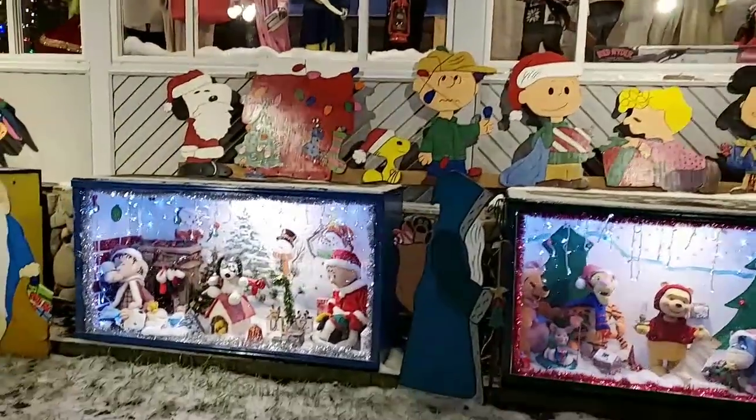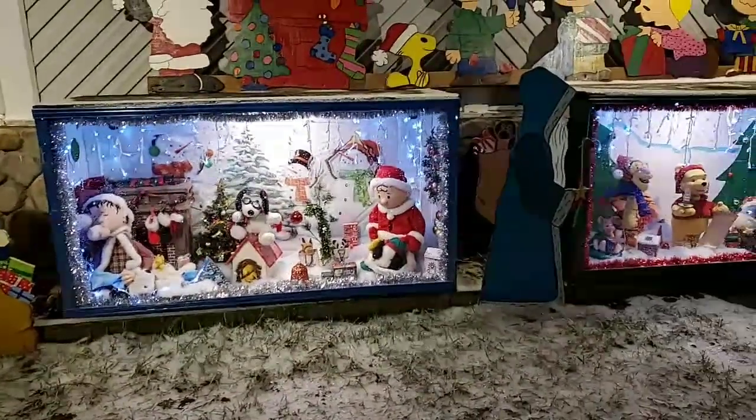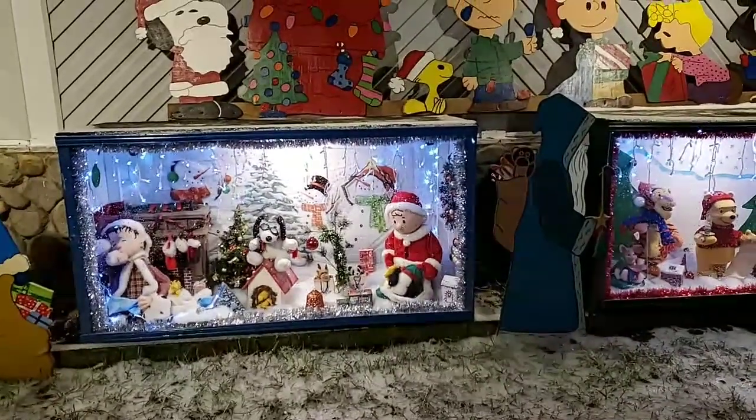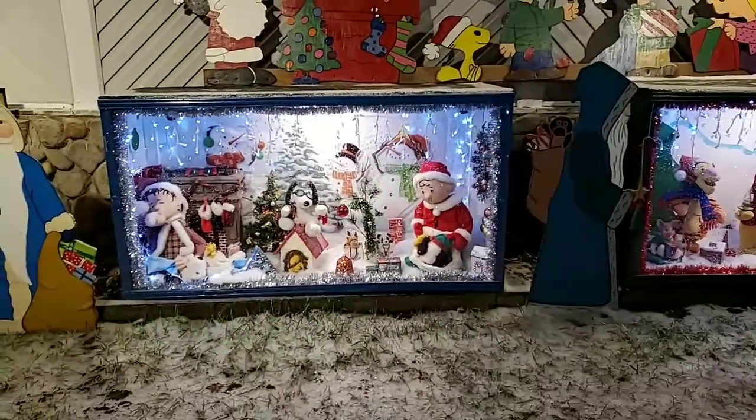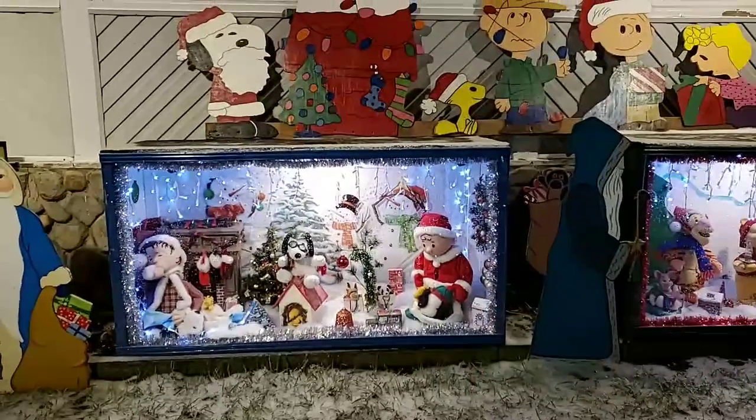And moving over to the next one, we got Snoopy characters. Snoopy on top of them with, I don't remember the little birdie's name, but they got nice little decoration. They got the Charlie Brown Christmas tree.